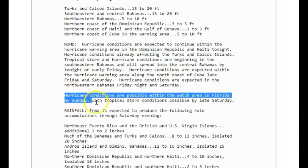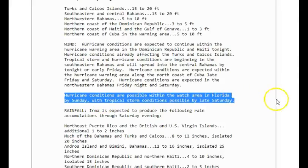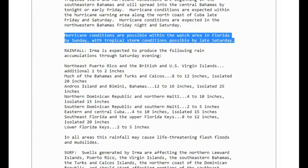Let's highlight that. Okay, I want everybody to see it well. Hurricane conditions are possible within the watch area in Florida by Sunday, with tropical storm conditions possible late Saturday. Okay, so it's going to start on Saturday. You're going to get your tropical storm conditions, and then by Sunday, boom, that's when you're going to get the most of it. And the rainfall from Irma is expected to produce, well, a lot of rain. We'll go through this, and I've got a few forecasts. I've had several people say, what about Atlanta, Georgia? Well, I've got something to tell you.